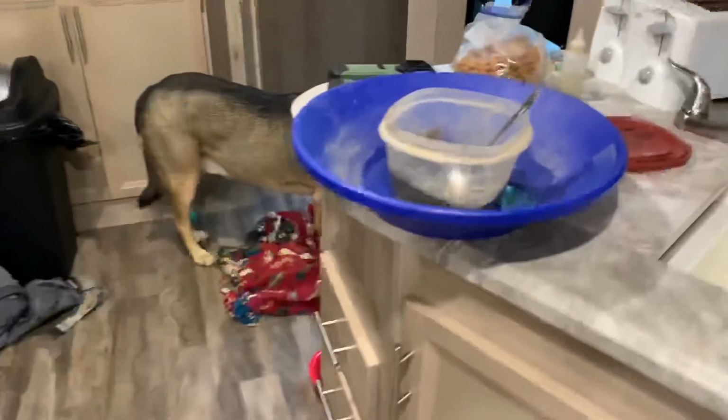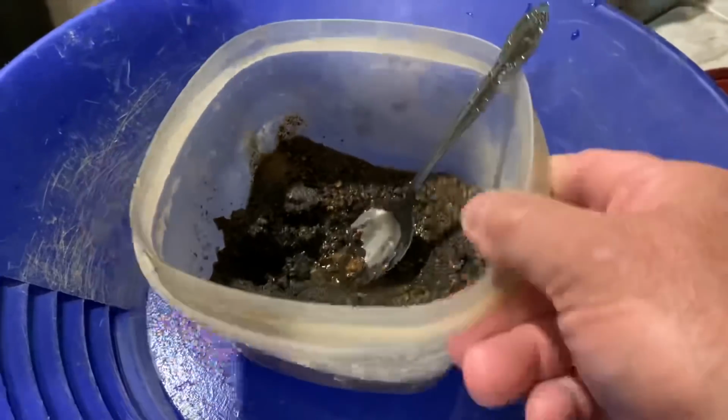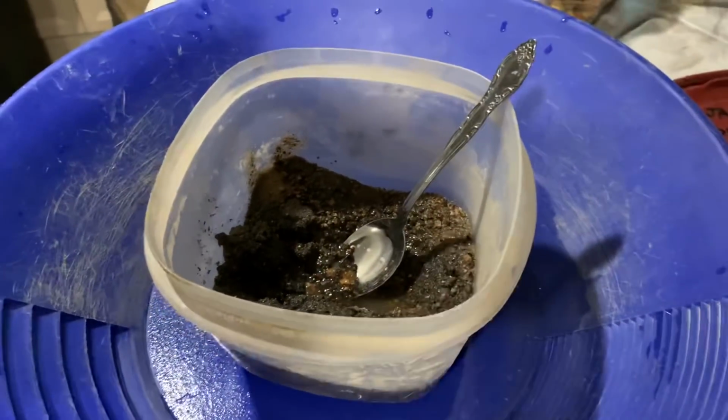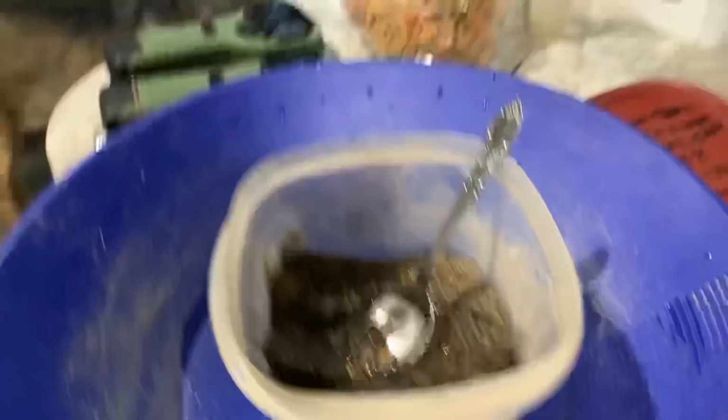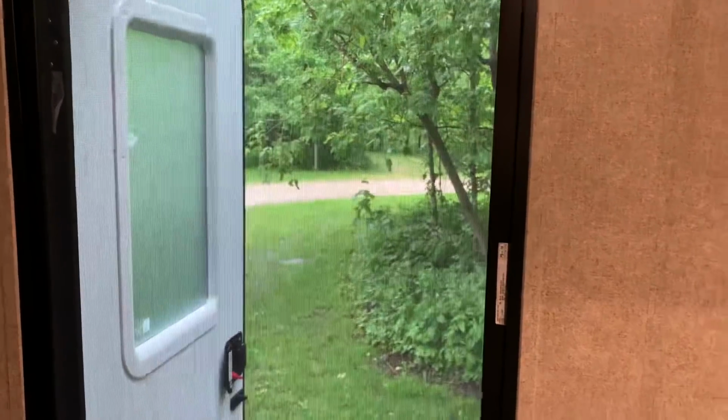So that's what we're going to do. We're going to pan down a little bit of this, or all this concentrate here, and see what we got for a day's worth of prospecting, because we located a great spot. We're going to go back there tomorrow and just shovel into that sluice non-stop. Back in a bit.